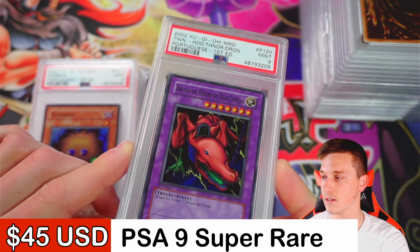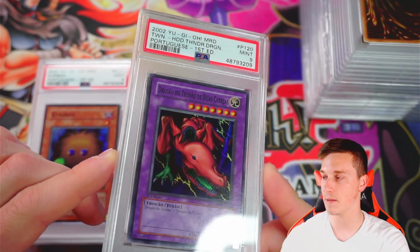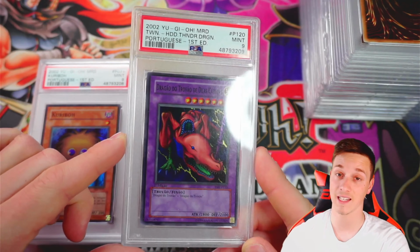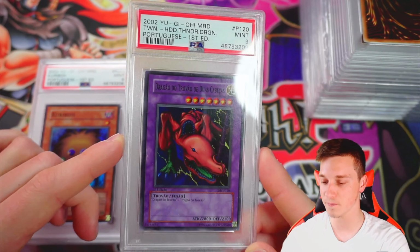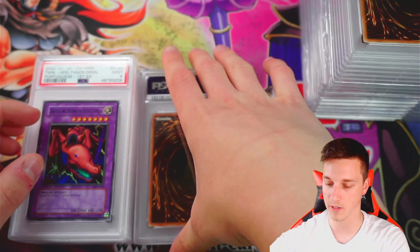This is a classic, such a nostalgic card from the Forbidden Memories game. This is the boss fusion that you used to fuse into. I know I definitely did. And this one's also for sale. Lots of people like this card. I think it's because of Forbidden Memories.